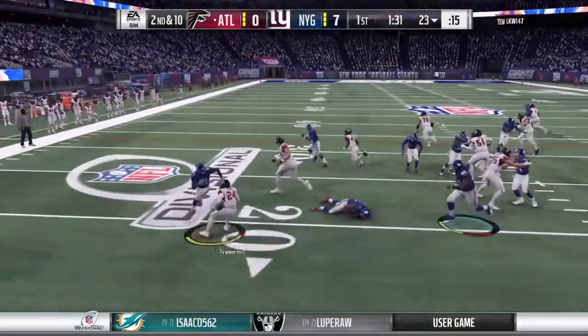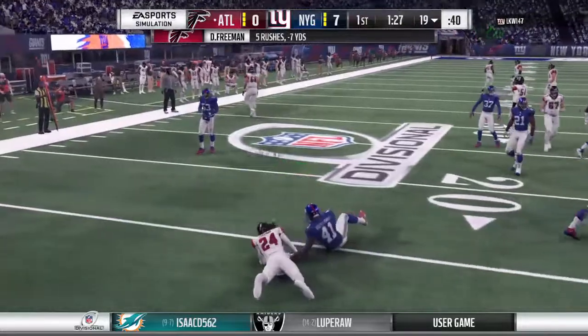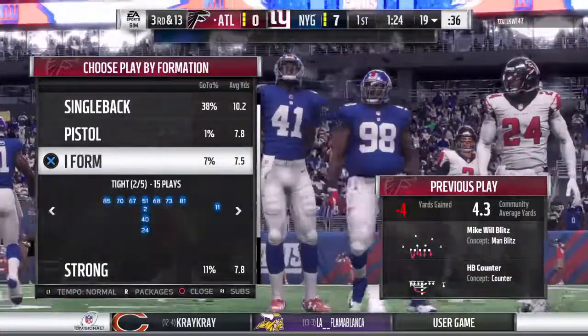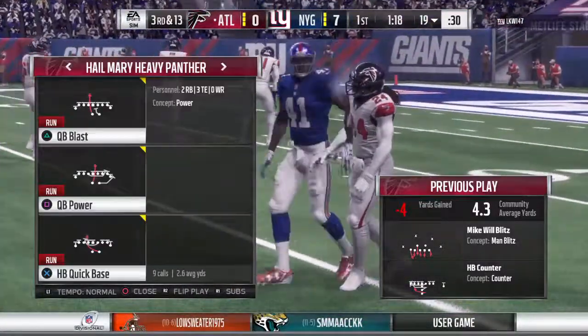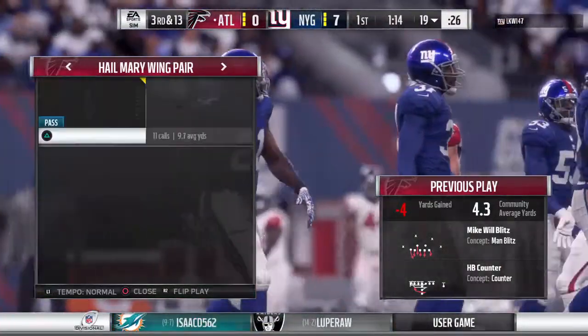Freeman again. And he will lose yardage on the play. Back at his own 19-yard line. He lost 4 there, and it's third down. Came out in a power set. That only served to put more men in the box. And guess what? If you're going to do that, you've got to win up front, right? Your offensive gut play.